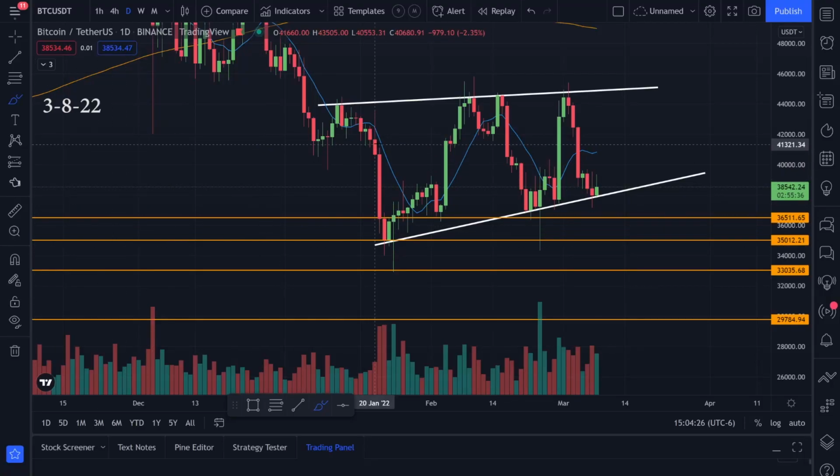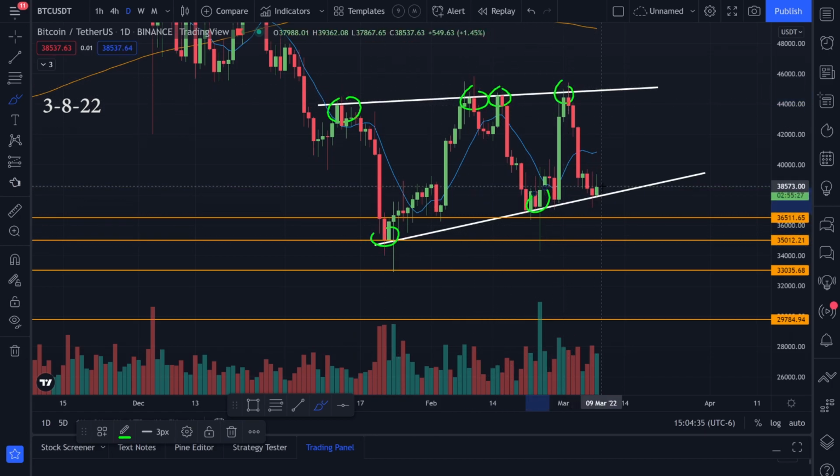Let's take a look at the chart action for Bitcoin. Okay, so here's what I'm looking at. We had resistance, resistance, resistance, resistance, support, support. And it also looks like we're getting some support right now. It looks like we're holding support on this trend line right now.